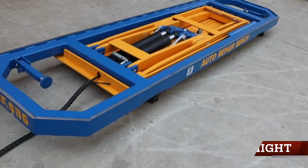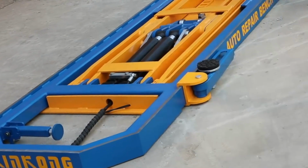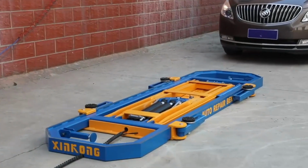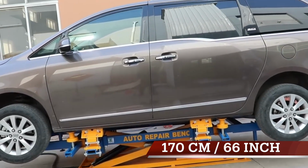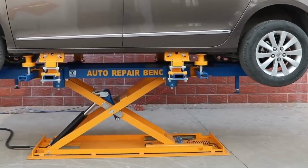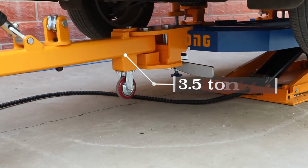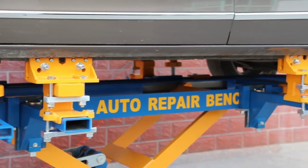This makes storage that much easier, as it can be stored just about anywhere. While you can keep the tool under your bed or table, that does not change just how effective and efficient it is. This device can lift up to 170 centimeters effortlessly, and it is only 3.3 meters in length. It should be noted that the maximum load capacity of the device is 3.5 tons, which is very impressive for a device of this size.